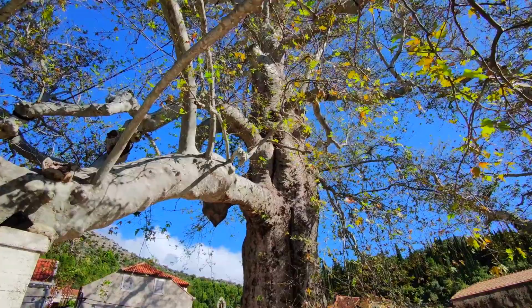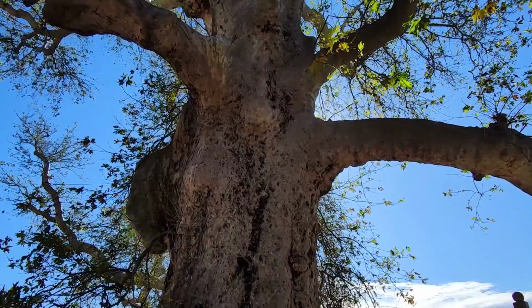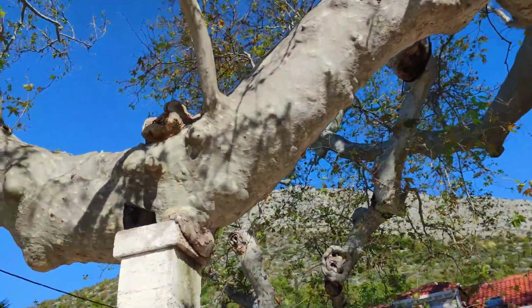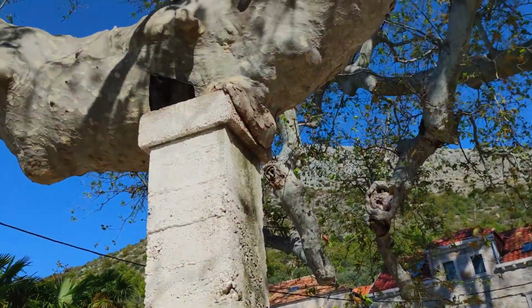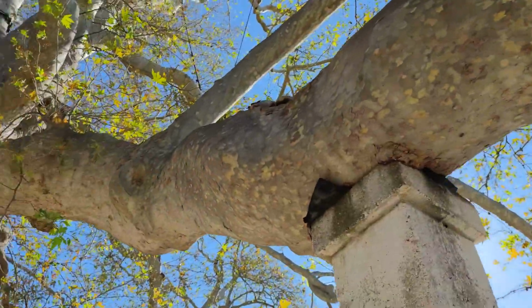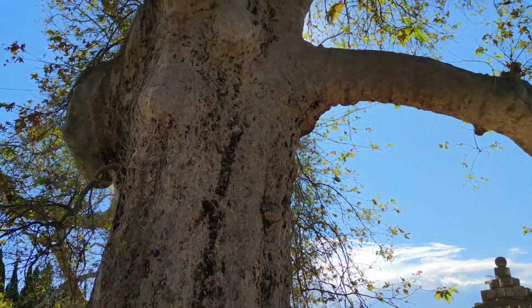Okay, so this tree behind me is really incredible. It's actually 500 years old. It's an oriental plane tree, and it's 50 meters tall. So it's really an incredible tree. You can see this one massive branch sticking out here, and it's actually supported by this column. And it looks like it's starting to grow around the column here. It's such a huge, heavy tree that it needed this extra support because this branch is just huge. All of these branches are so huge. Oh my goodness.